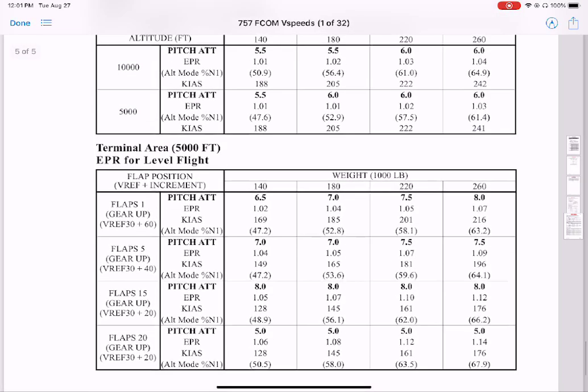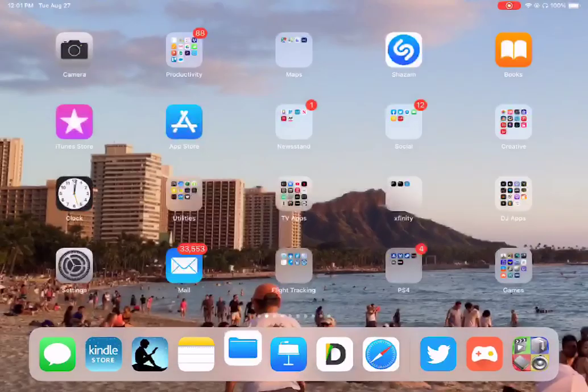EPR. Of course, we got EPR and not N1, which is what Laura needs to really fix things. Oh, alternate mode, percent N1. There we go. All right then. Plus 1 VRF 30 plus 60. So we'll set up here.